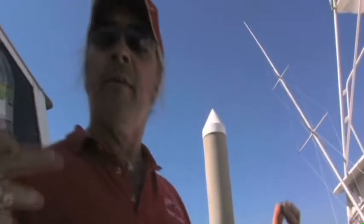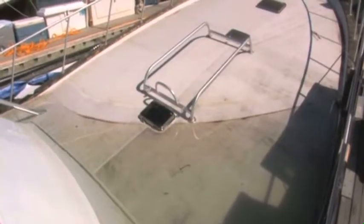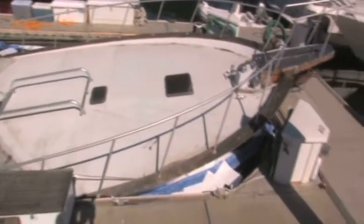What we have to do to get this boat lifted, we have to start by getting float bags attached to the actual shafts. So before we can get a diver underneath this vessel, we've got to get it lifted up enough and secured high enough that he can swim underneath the boat. He's going to be underneath there.